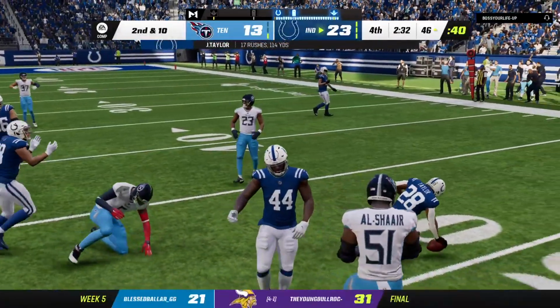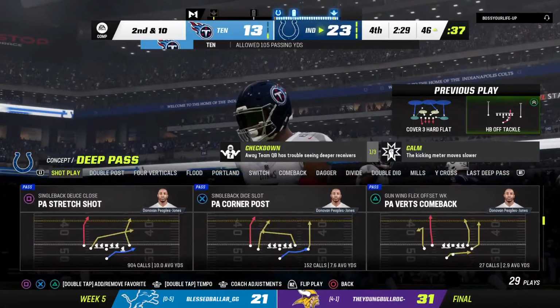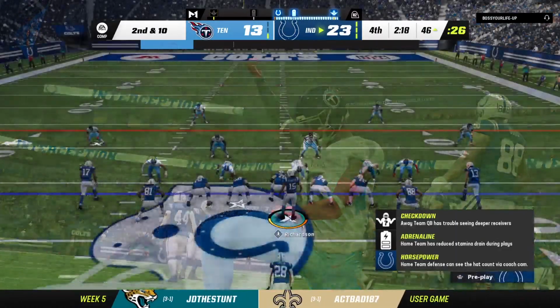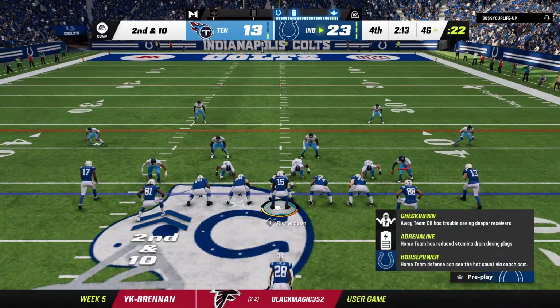And for one of the few times here today, this run's not going to go anywhere. No gain on the play there, second down. Let's go now. They don't need to run another play here before the 2-minute warning. Let's see if they do it anyway.